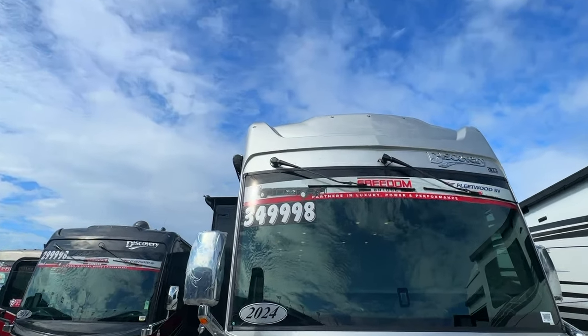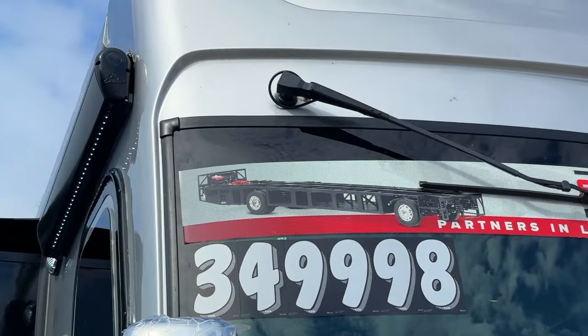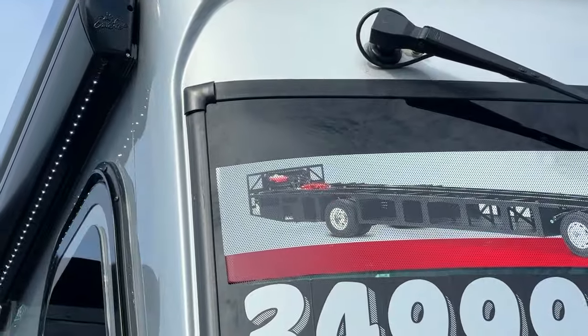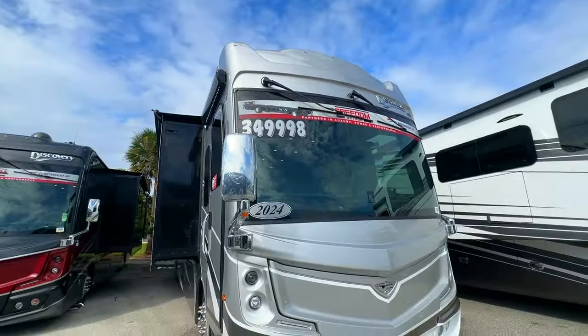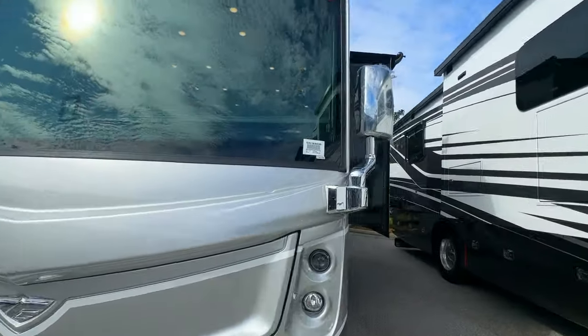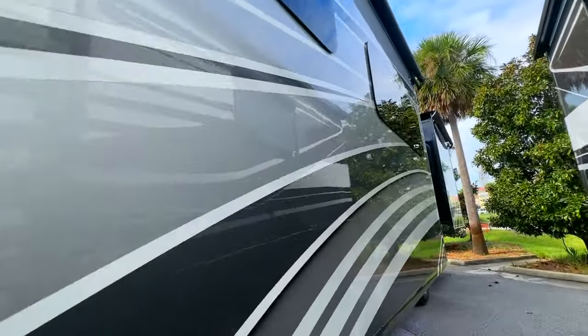You see this huge picture on the windshield. It talks about the frame, how big it is. The diesel motor in the back. Yeah, so this is a Mac Daddy motorhome. Slide rooms.